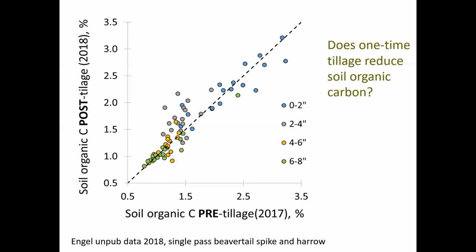We know that if you till 5 times a year, like our predecessors, our ancestors did, my grandfather did in Canada, we know that we will decrease soil organic carbon. But if we do it once, and maybe only have to do it once, say every 10 or 20 years, in the case of lime, we probably are not destroying soil organic carbon.